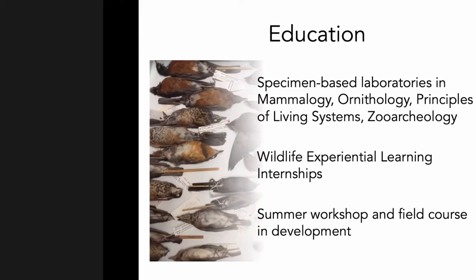And I'm also working to develop a summer workshop and a summer field course that we'll be able to offer in the future that both revolve around museum collections, either working in the collection spaces on campus or actually being out in the field collecting new specimens for us.